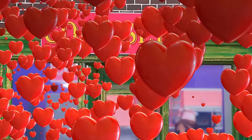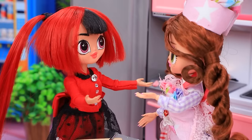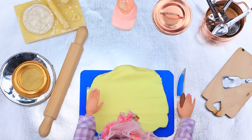Tikki and Plagg came to the best bakery. The wedding cake should be perfect. Hello. Hi. What would you like? We need a nice wedding cake. We'll be happy to bake it for you. Okay. Make dough. Roll it. It's gonna be ready soon.